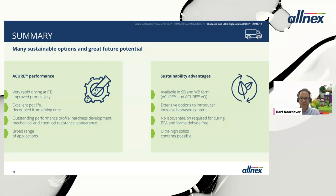And in these times of energy uncertainty, also good to know that there's a system out there that will help in reducing oven temperatures or even completely moving away from forced drying. The system has excellent pot life, and this is decoupled from the drying time, which is quite a neat feature. And the overall performance profile is really quite good, and therefore we see this go into a lot of different applications. Now, in the current presentation, I really wanted to focus on the sustainability advantages that we see with this system.